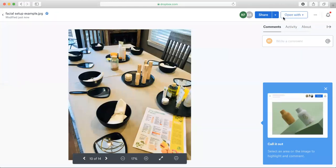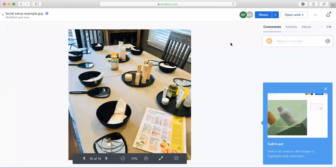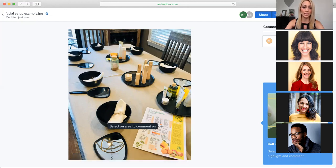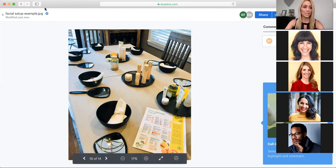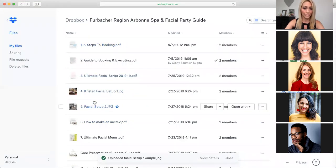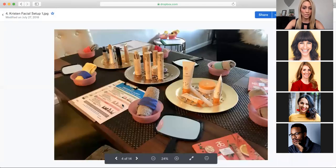And hold on 1 second, I lost my little thing here. Okay, there it is. And then the menu. So I recommend having a few of these menus printed out and laminated because they'll have a tendency to get wet at these things. But here's just an example I wanted to show you guys of what this looks like, and a couple more examples of a facial setup. So it just depends on your style.